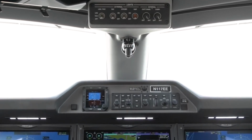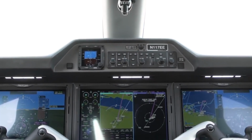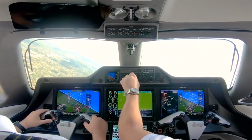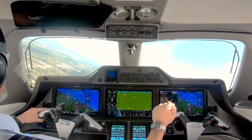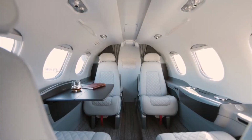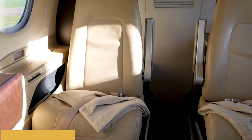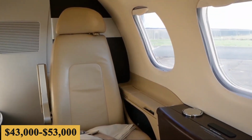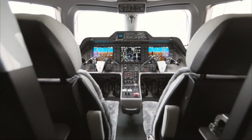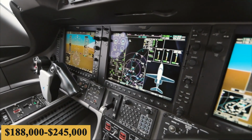Of course, there is the option of so-called self-management, where the management tasks are left with your pilot in command. However, this option is rarely selected. Therefore, in the ownership cost example, we assume an aircraft management company is involved. Management is estimated at $43,000 to $53,000. In total, the annual cost for the Phenom 100EV is estimated at $188,000 to $245,000.